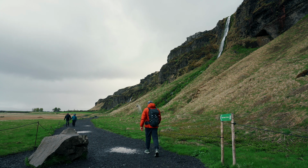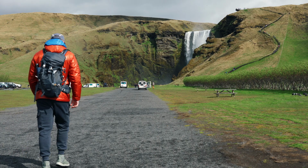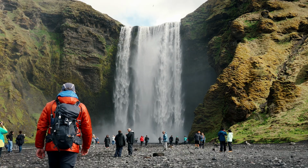A few hundred meters to the left is Gljufrabui, meaning the one who lives in the canyon, and it is quite apparent as to why. Just 20 minutes up the road, however, lies one of the most famously spectacular waterfalls in Iceland, Skogafoss.